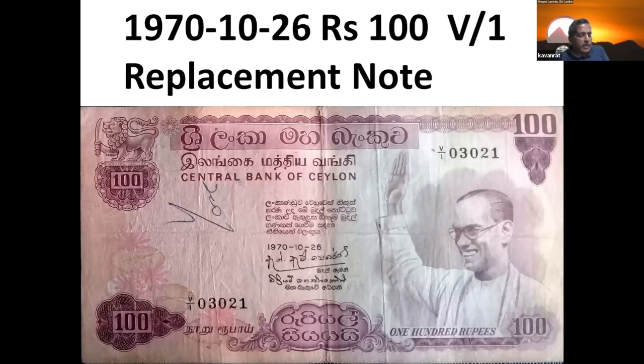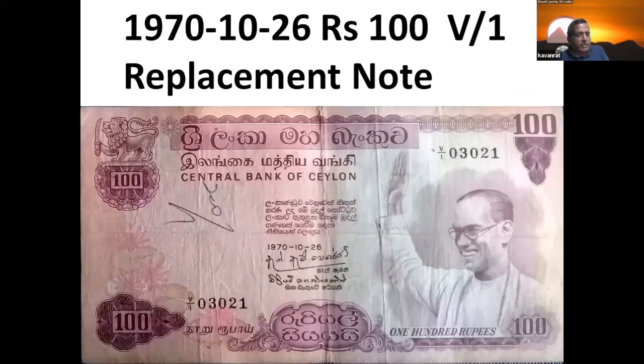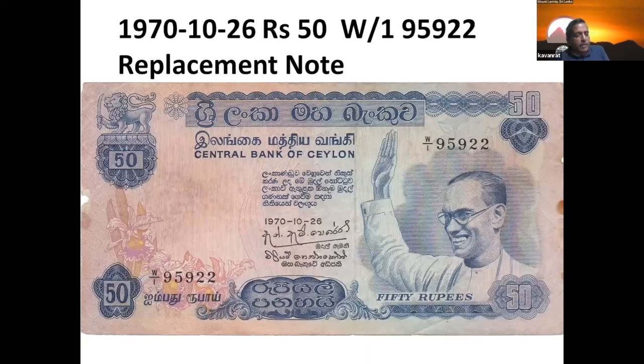I don't have it. This is from a dealer who gave me a picture. And basically, the serial number prefixes were D and E, and the replacement prefixes are W/1 and V/1 instead. How many there were? Now, this particular 100 rupee note has a number 3000, which is reasonable. But I have a replacement note W/1 in my collection, which has a replacement number of 95,922, which is much higher than I would expect to have replacements based on the replacement probability of recent banknotes. So I'm not sure whether they printed 100,000, which was the total number of serial numbers, to try to replace them with the correct prefix, even if it was not the same number in most cases, unless the same serial number got damaged twice. I don't know.